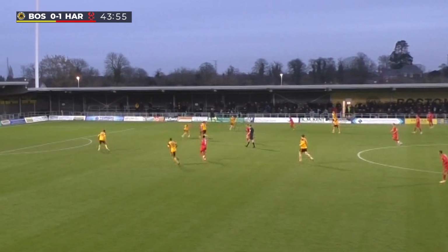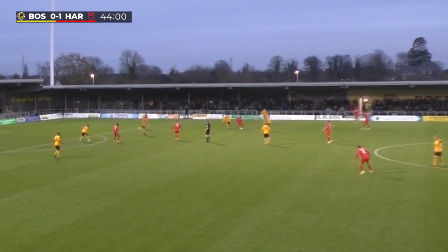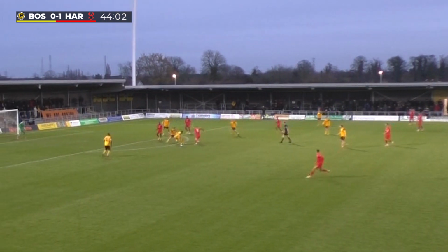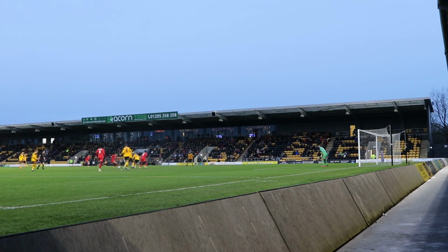Played in towards Amari Morgan Smith, who's trying to turn Shields. He's been his marker all the way through. Played out to Hemmings, who cuts infield. Little ball to Austin on the edge of the area. Austin right-footed, pokes it, and that wasn't far away from being 2-0, and that really would have been the icing on the cake.